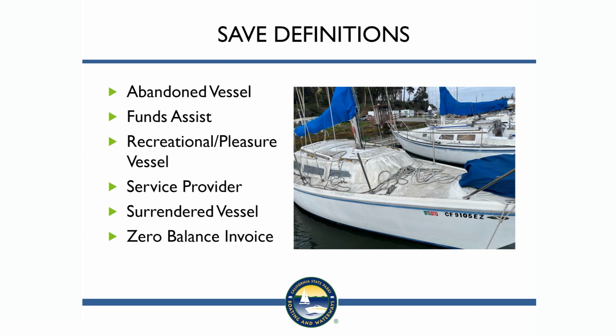Service provider. This is a contracted provider that performs services related to towing, title search or vessel survey, removal and disposal of hazardous materials, and final destruction of a vessel. Surrender vessel is a recreational vessel turned in by the verified owner or person with proof of legal interest. Zero balance invoice. This is an invoice from your service provider with a description of services performed, amount billed for those services, dates of services, the vessel identifier, and shows a zero amount owed.